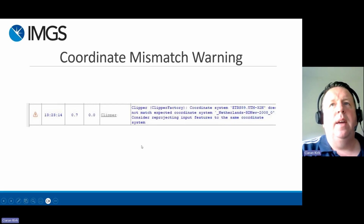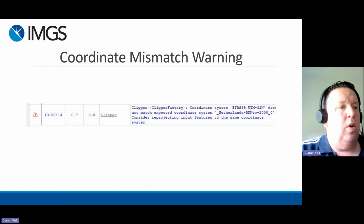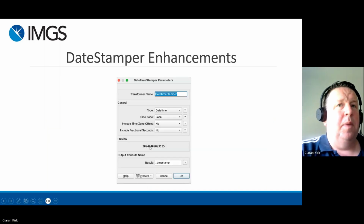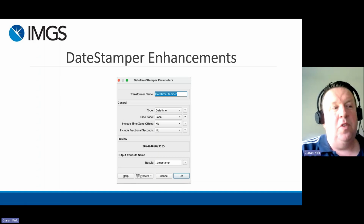There's also a little helper now for coordinate mismatches. If your data is mismatched on the coordinate systems, you get this nice new warning. The date stamper has changed. It's more of a 23.1 change. So again, there are some changes on how the date stamper works, so you can actually set up your date stamp coming through.